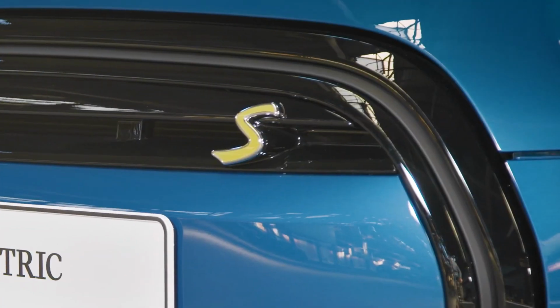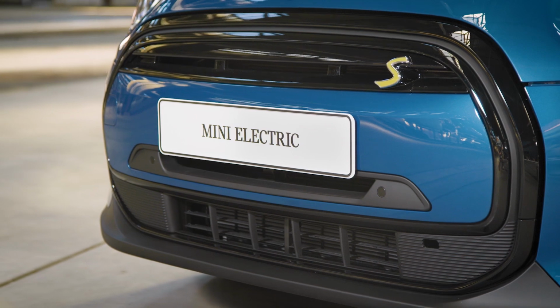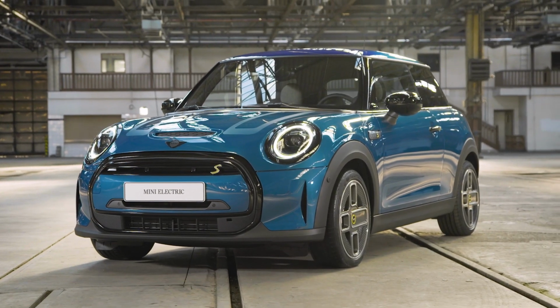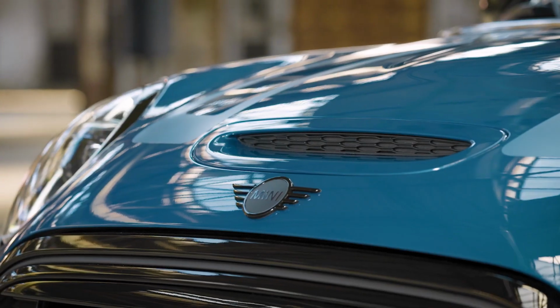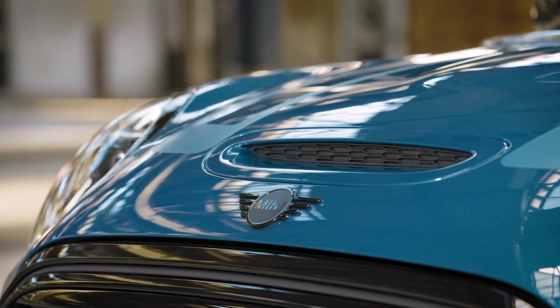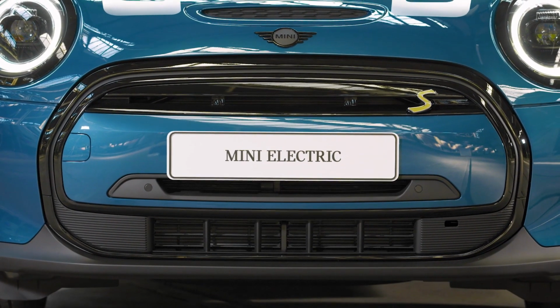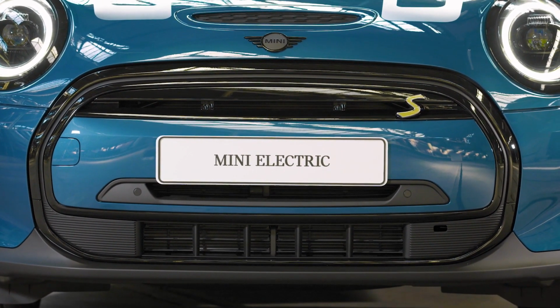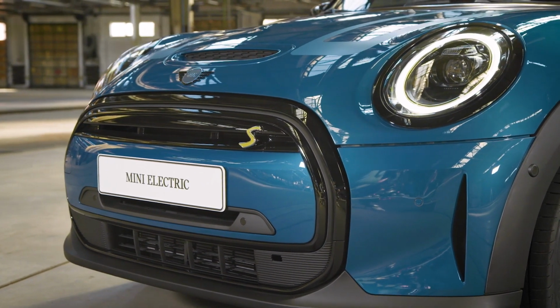Recolor the S badge on the car yellow, and you'll get Mini's most eco-friendly latest family member, the all-electric Mini Cooper SE. It shares the design of the upper front part with the Cooper S, including the same air scoop. And the lower front is almost the same as the Cooper model, adding the electric vehicle characteristics of cleaner surfacing and a closed-off grille section.